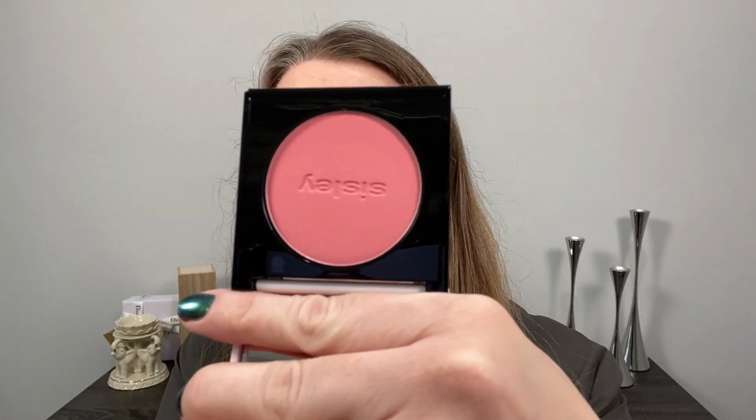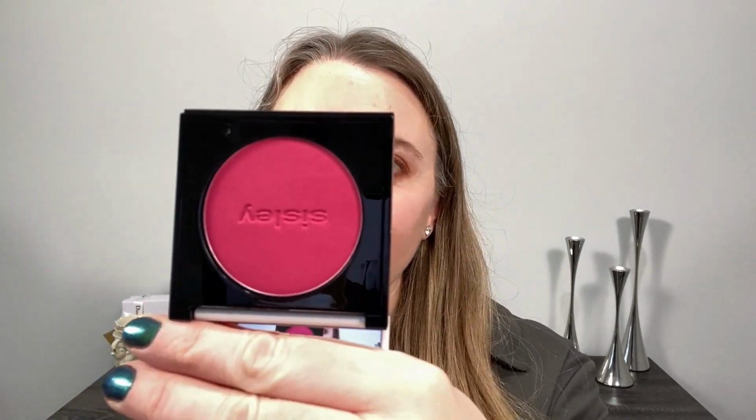All right, so it is a strong magnetic closure. You do have a mirror on the top, and there is one of these little things that you pull off. Let's pull that off if I can get it. There we go. And this is Pink Peony. So we'll swatch it in a few minutes. And then here we have Rosy Fuchsia. And this one here is number 2, Rosy Fuchsia.